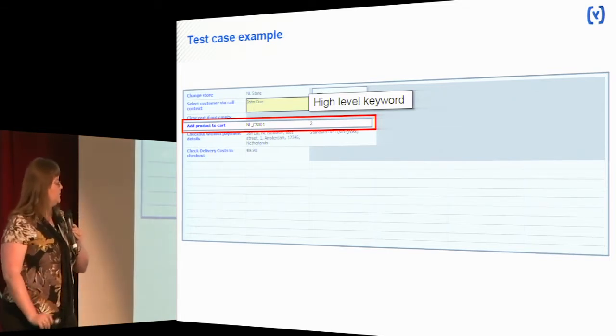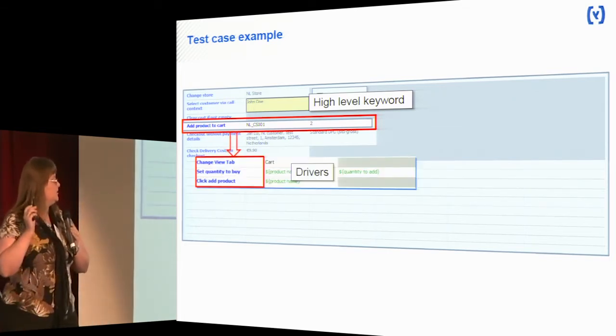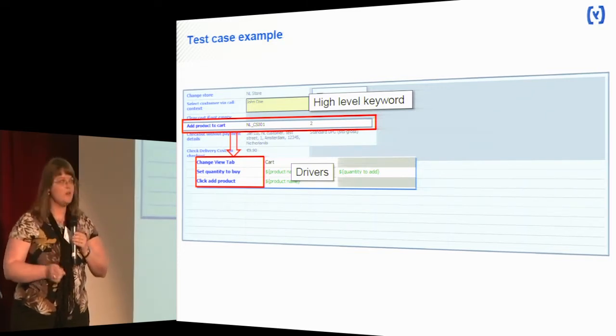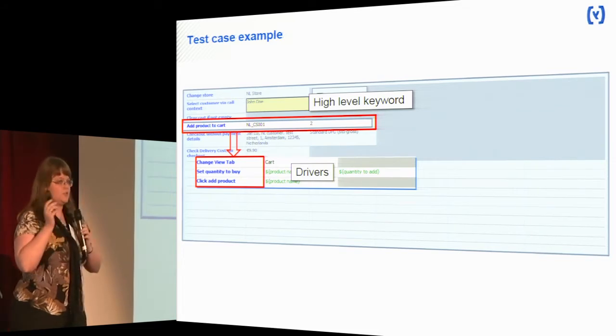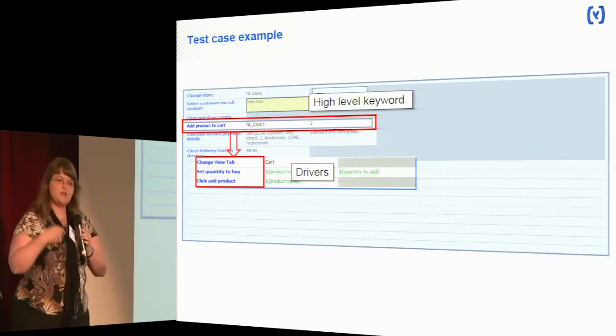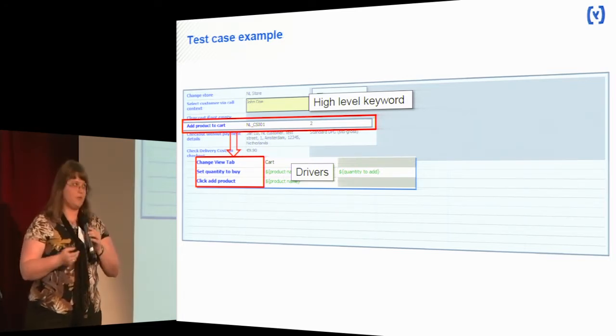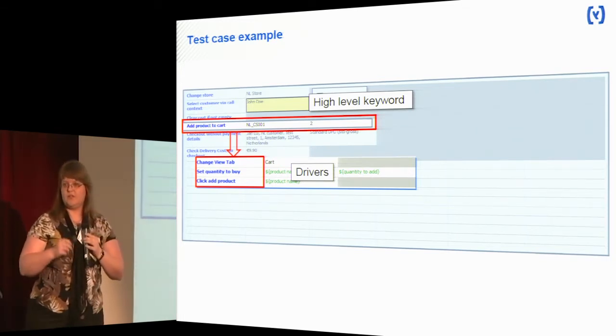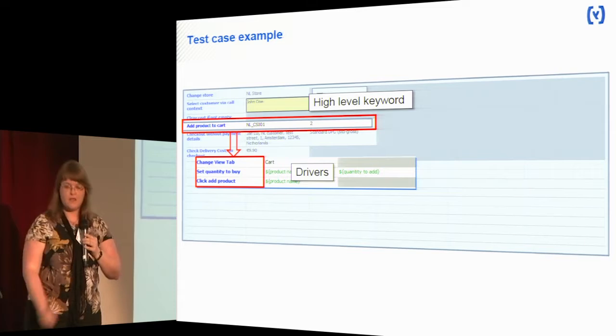If we dig deeper, you can see here that this sentence is built of drivers. You can see here that there is one more thing. You need to have additional information. Our application, in this case, has tabbed design. This was not relevant for the business goal. It is relevant now if you want to achieve that goal.